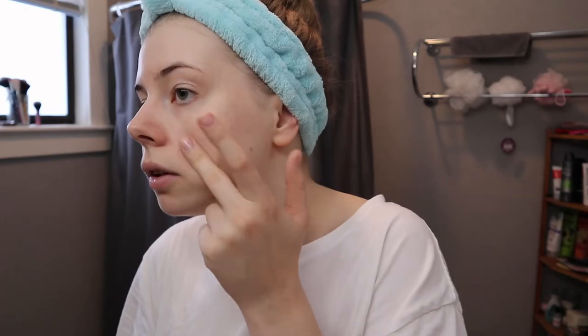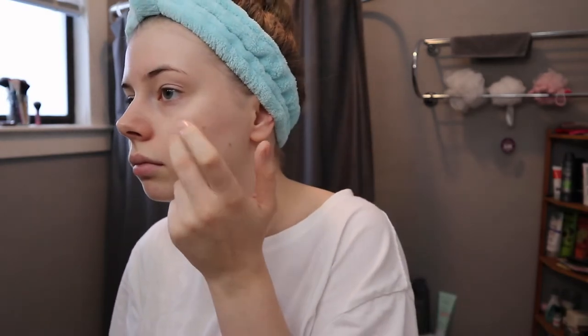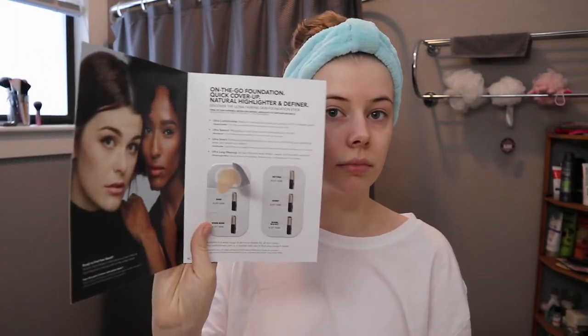It looks like it's pretty darn good coverage. I mean, yeah. If you wear foundation, it seems like a good foundation. I don't wear foundation, but if I did, maybe I'd give this one a try. Now it's time for me to finish getting ready and give you my final thoughts.